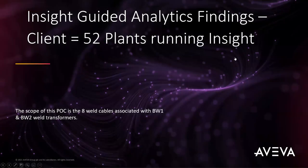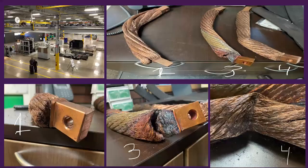I'll talk briefly, and then I'll pass it over to Larry. This is a 90-day pilot that Larry and I started at one particular plant. And what was great is eventually in North America, they have 52 plants running InSight, the Aviva Industrial Cloud platform. But they wanted to try guided analytics just on one group of equipment, okay? Which was what they call bottom welding equipment. Bottom welding equipment in the top frame here, top left, you can see order of magnitude. The equipment is quite large and sophisticated.